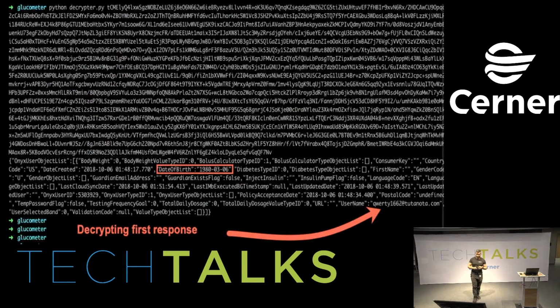So this is actually the first POC. This is the Python program. I'm running it, and I feed it this jumble of text, which is in the response. It runs, and then you can see that it successfully decoded the object here.